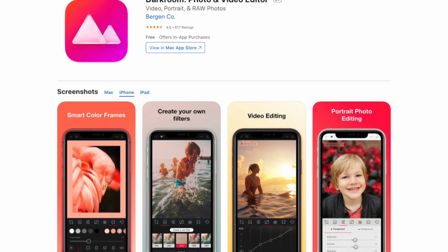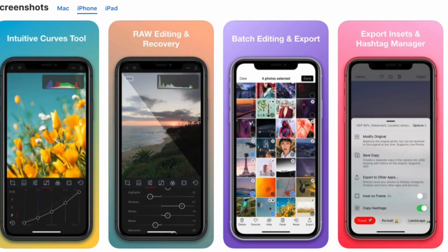Coming in number 2 we have Darkroom. So Darkroom, of course, has been probably the most used app of this year that I have used ever since buying the iPhone 13 mini, but also before buying the iPhone 13 mini, going on summer trips and taking a lot of pictures with my iPhone and then editing them on Darkroom.